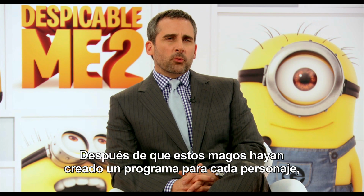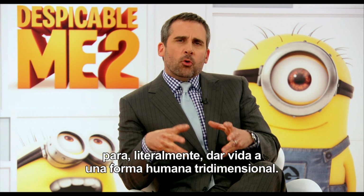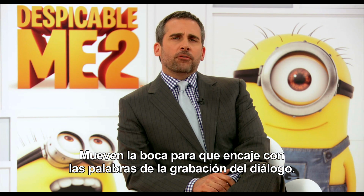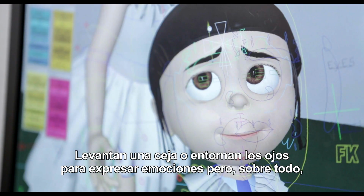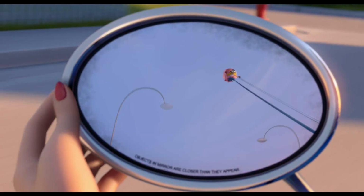Once these wizards built the rigs for each character, the animators got to work manipulating the movements to literally bring a 3D human form to life. They move the mouth to fit the words of recorded dialogue. They raise an eyebrow or squint an eye to express emotions. But most of all, they bend, squash, and stretch their virtual puppets to extremes just to get a laugh.